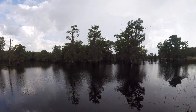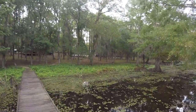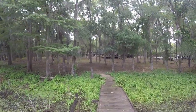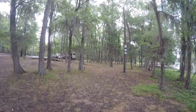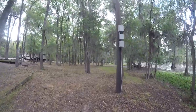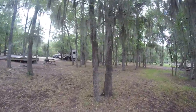Stop raining. Wow. Lake Bistineau State Park. We'll go down there and check out the other dock. Now that it stopped raining, I may be able to get on a scooter and go see some more stuff. It does look like a Wi-Fi antenna. And we just might be in range.